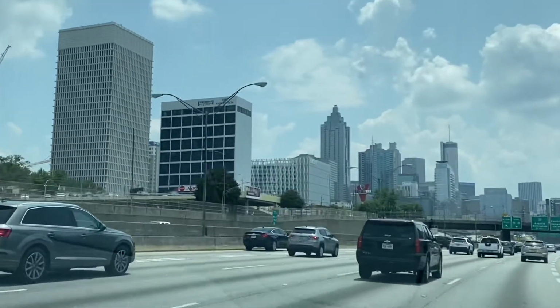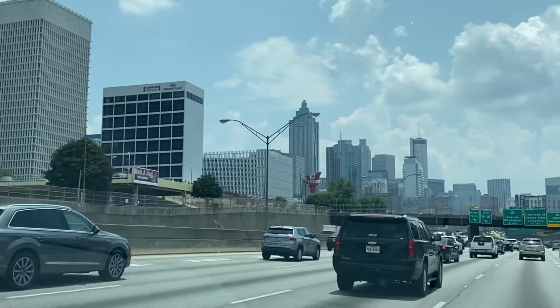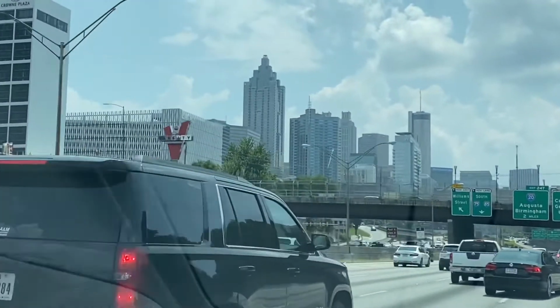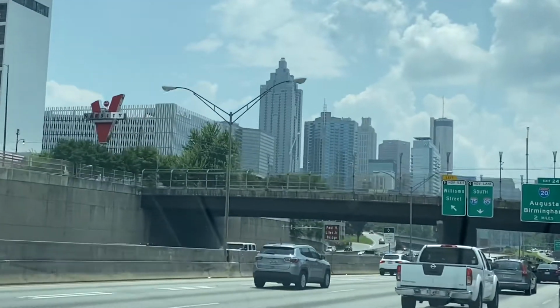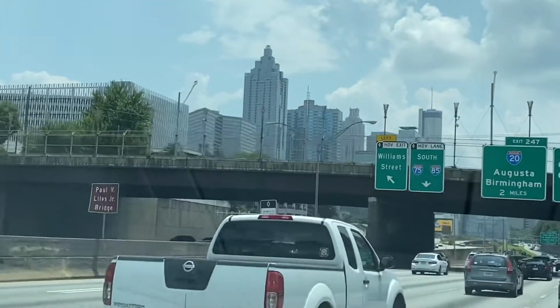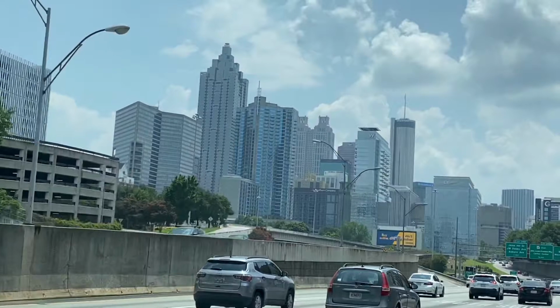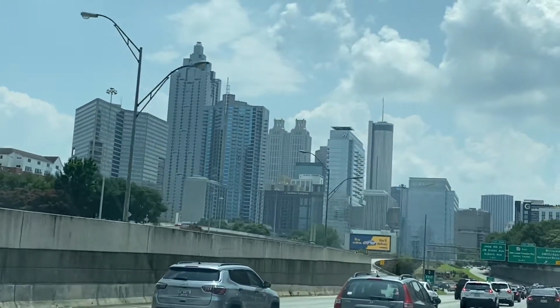Okay, first stop on the way to St. Thomas in the Virgin Islands was Atlanta, Georgia, where the airport was. We took a direct flight to the Virgin Islands and stayed one night in Atlanta on our way out there. Atlanta's a really cool city if you are not familiar with it. Plenty of diecast to be found.